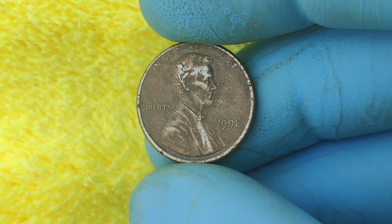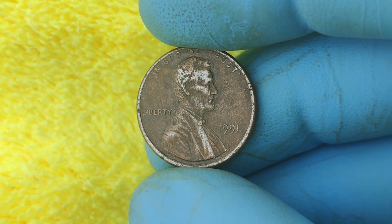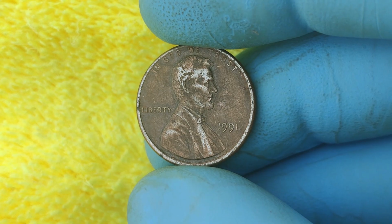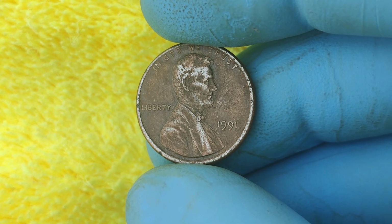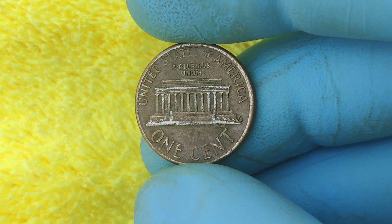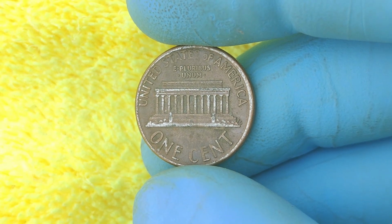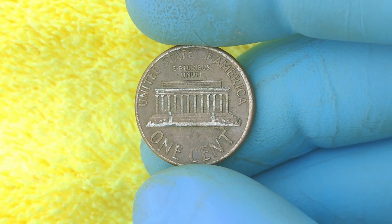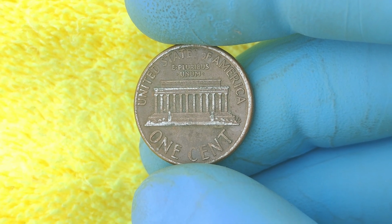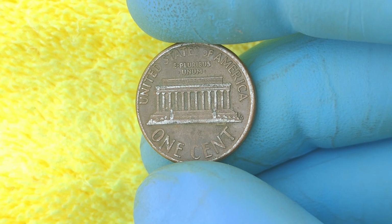Imagine a coin struck more than 3 decades ago, quietly sitting in circulation, somehow escaping the scratches, dings, and wear that affect most pennies. Perhaps it was pulled from circulation early and stored in a roll. Perhaps it remained untouched in a collection since the day it was minted. However it survived, its near-perfect surfaces tell a story of preservation against the odds.